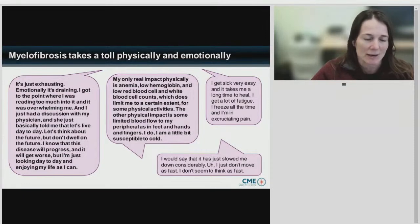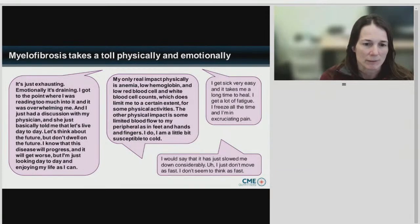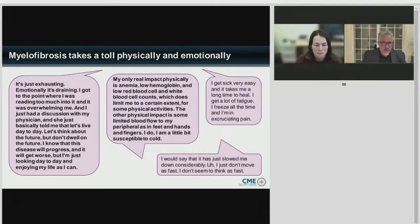So I think MPN patients have a huge symptom burden as well as a huge anxiety burden because of their diagnosis many times. And so it's a unique group of patients. No, very true. And Aaron, what about yourself?